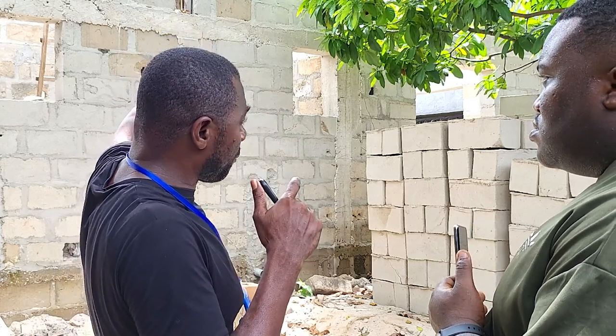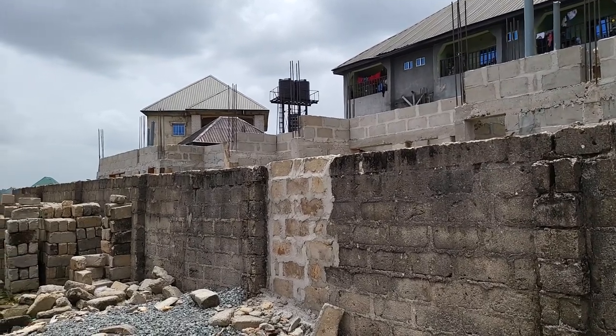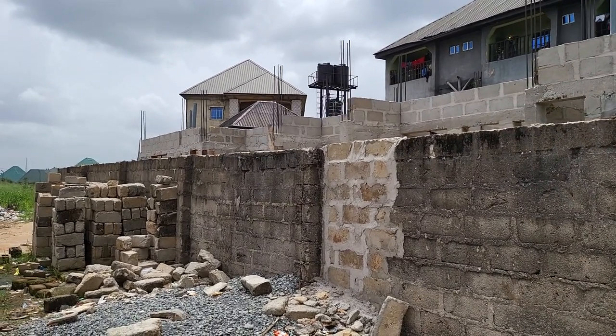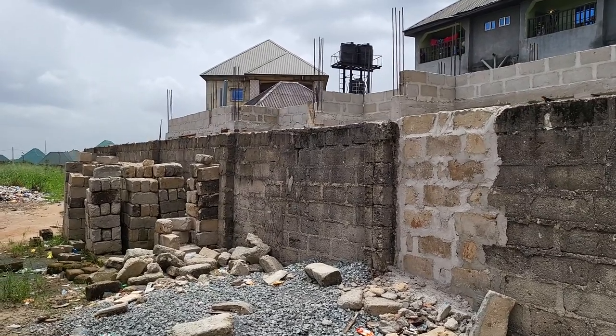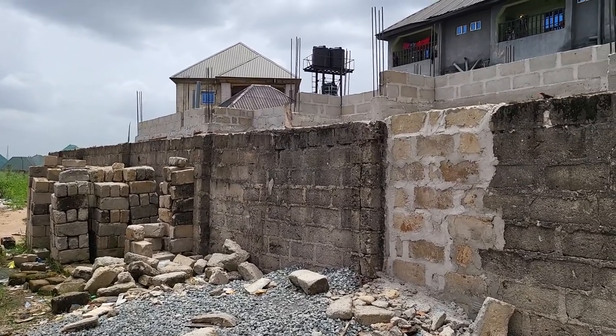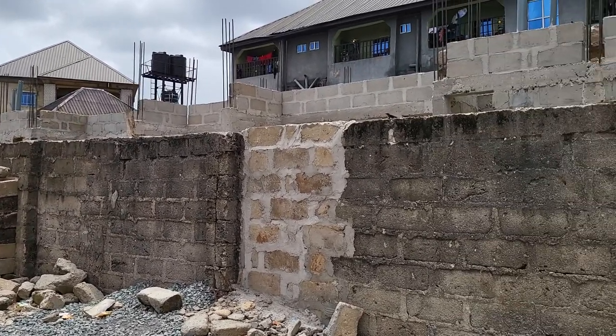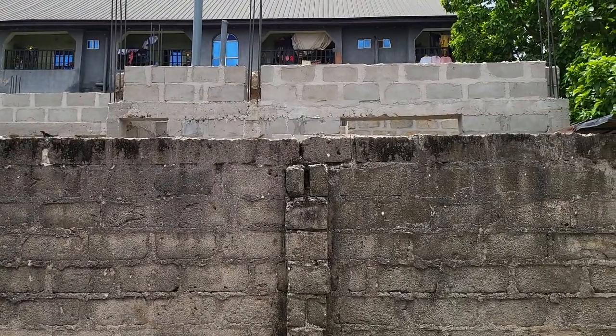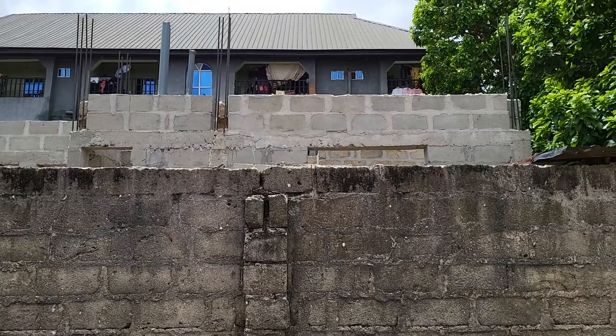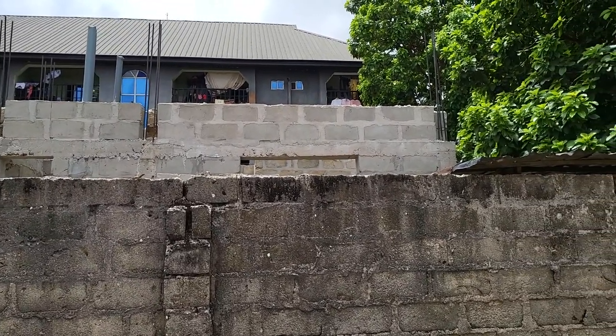Then for a story building, the rod is the most expensive, because of the decking stages. For example, what you see now, you can see the rods traveling everywhere. You can see the pillars. In this building, we have about 44 pillars. For that alone, we have a particular size of rod that we're using for the pillars because it's going to carry the decking. Outside that, the decking rods are very expensive.